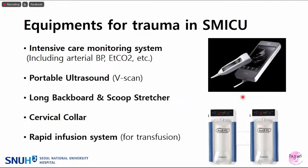And in the SMICU vehicle, there are several devices for severe trauma patients, including a critical care monitoring system, portable ultrasound, a long backboard, cervical collar and scoop stretchers for immobilizing the patient, and a rapid infusion system for RBC transfusion for the patient.